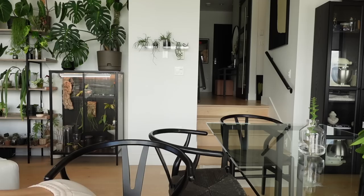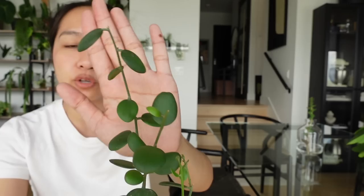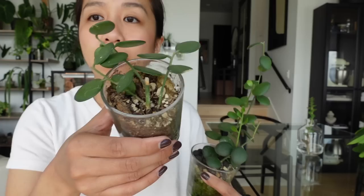This one's not a Hoya. This is a Xerocycios danguyei, and I just wanted to feature this one because of how much it's grown. All of this down here is brand new, all of this up here is brand new, and this one in pond has done so much better than the one in soil. I think I have the one in soil somewhere. I've literally had zero growth on this thing.